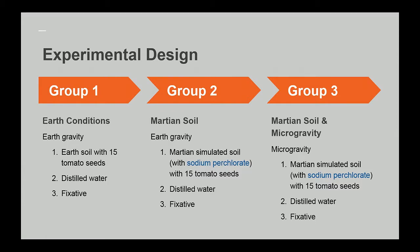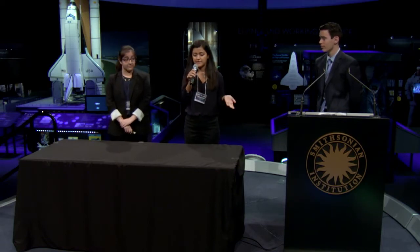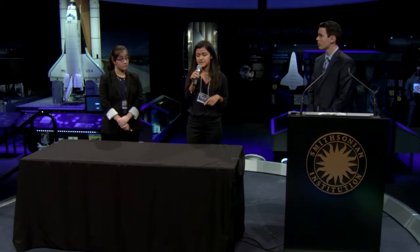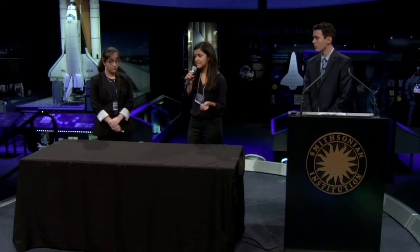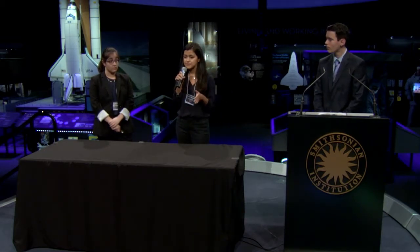So our experimental design consisted of 3 different groups that simulated different conditions because we had 2 independent variables, the soil type and the gravity. So Group 1 was our control group. Group 1 had seeds growing in Earth gravity and Earth soil. And Group 2 would test seed germination in Earth's gravity, but we would use Martian simulated soil with sodium perchlorate. And Group 3 would test seed germination in Martian simulated soil and in microgravity, and that group would be sent up into the International Space Station, and that would isolate the variable of gravity, and Group 2 would isolate the variable of the soil type.